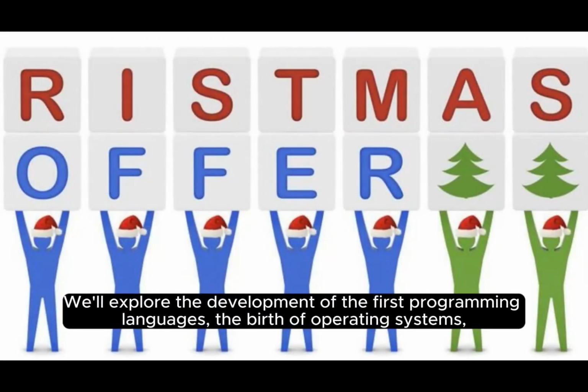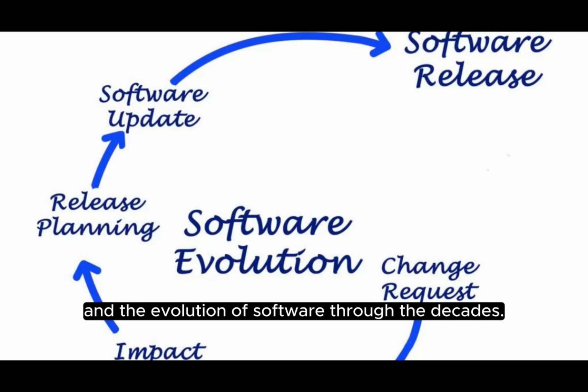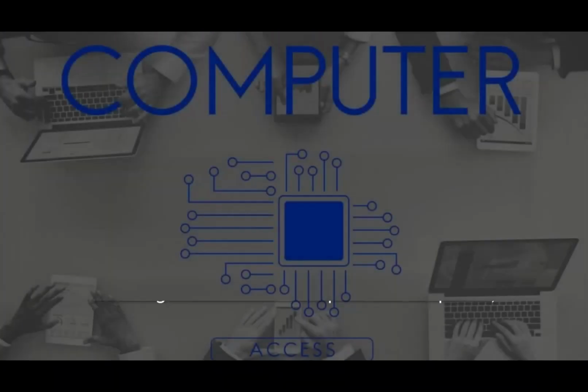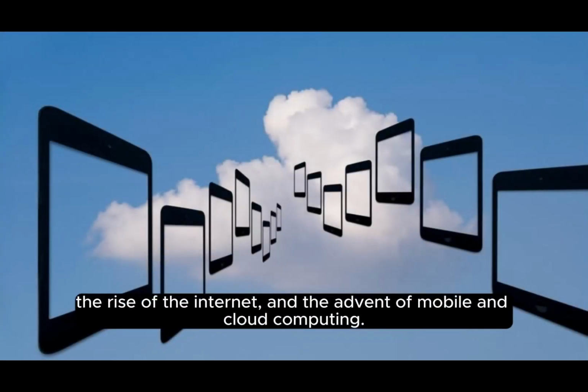We'll explore the development of the first programming languages, the birth of operating systems, and the evolution of software through the decades. Witness the milestones that shaped the software industry, including the introduction of personal computers, the rise of the internet, and the advent of mobile and cloud computing.